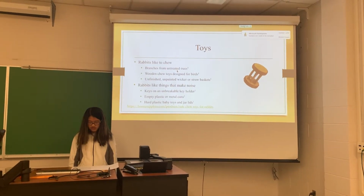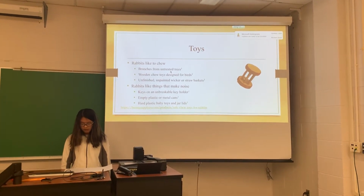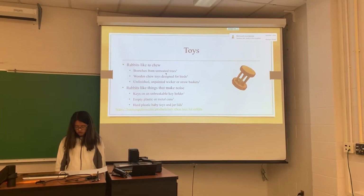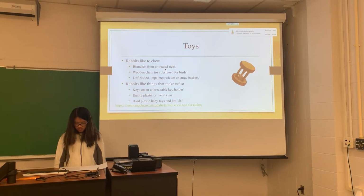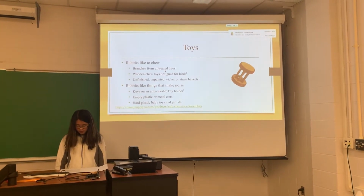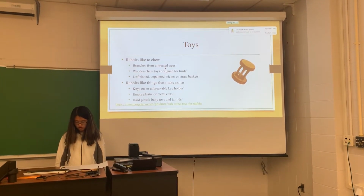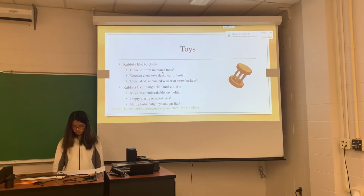Rabbits do not just eat and sleep, they also like to play with toys. Rabbits like to chew, so toys like branches from untreated trees, wooden toys designed for birds, and unfinished, unpainted wicker or straw baskets are good options for them to chew on.